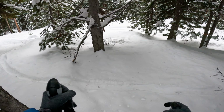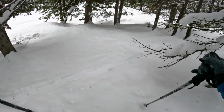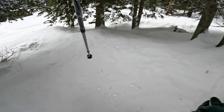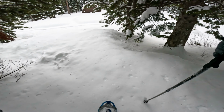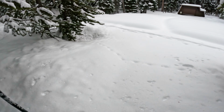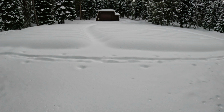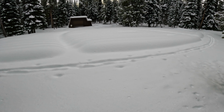So for reference, bottom of that tree is way down there. Same thing with these other ones. So I'm actually probably a good couple feet above the actual ground, just because the snow has fallen and packed in that much, which is pretty impressive. So here is the amphitheater at Coulter Bay in the winter time. It's pretty spectacular.